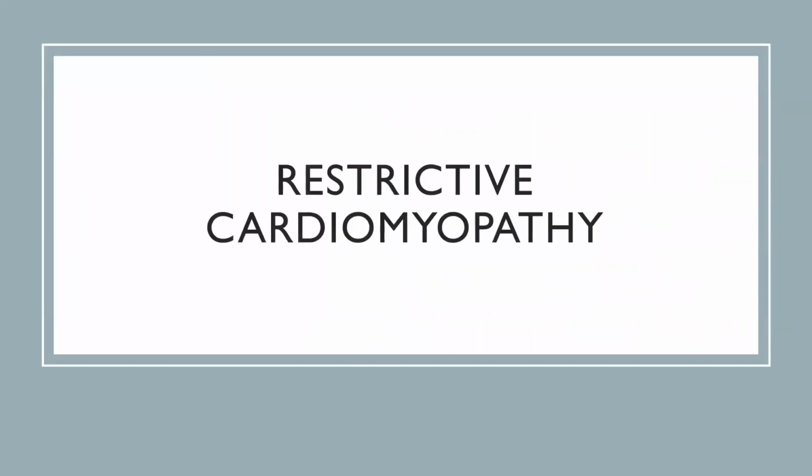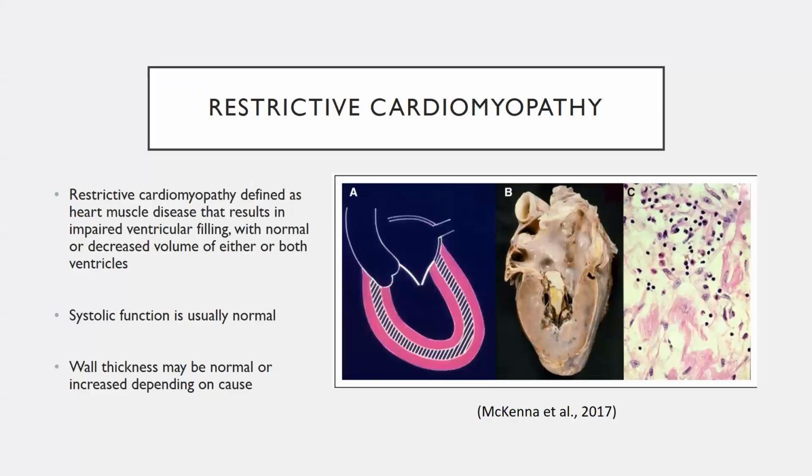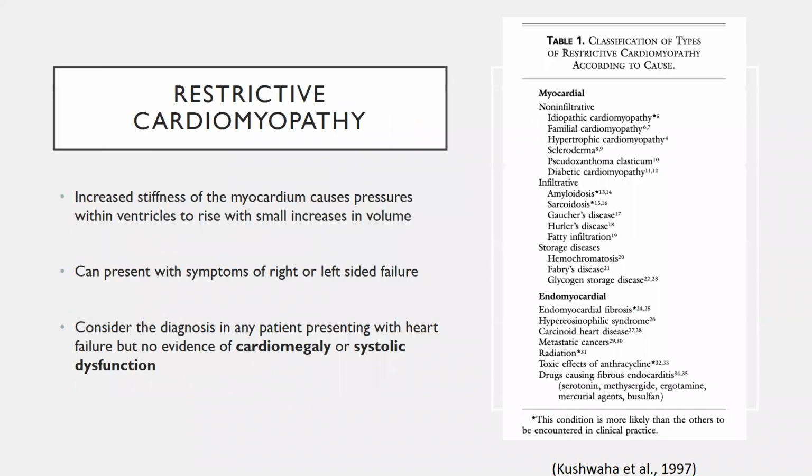So that's dilated cardiomyopathy. Now let's shift gears a little bit and talk about restrictive cardiomyopathy, one of the other major cardiomyopathies that we categorized. Restrictive cardiomyopathy is defined as heart muscle disease that results in impaired ventricular filling with normal or decreased volume of either or both ventricles. Systolic function is usually normal. It can be abnormal in restrictive cardiomyopathy as well. And wall thickness may be normal or increased depending on your underlying cause.